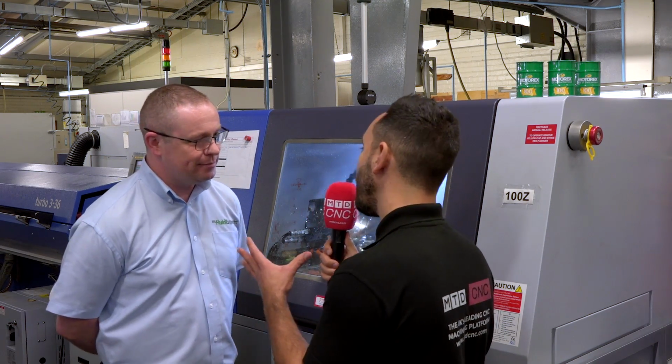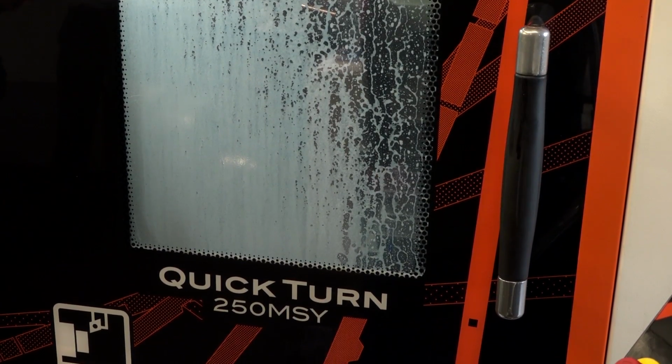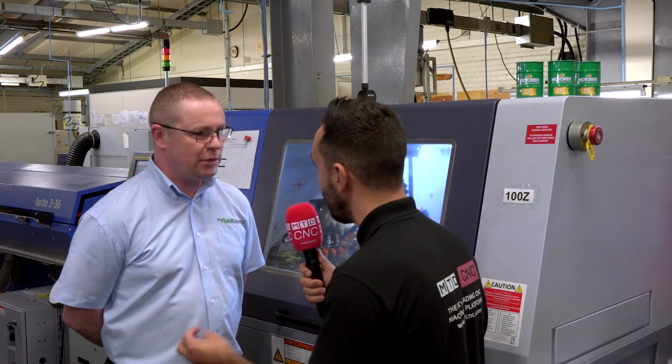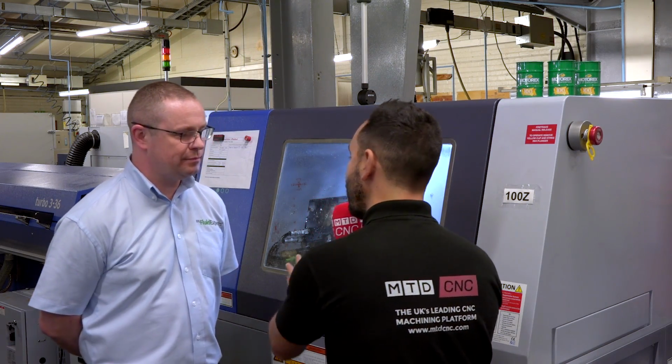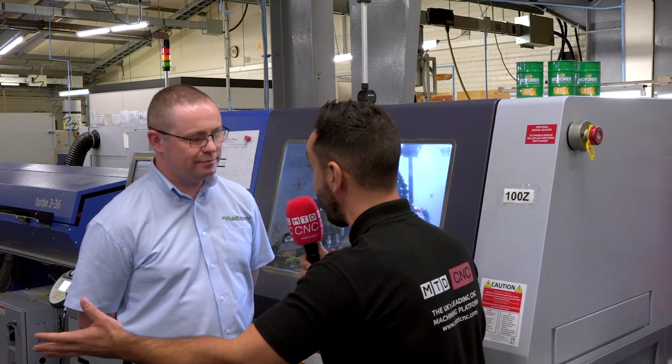And what about the longevity of your coolant? You're trying to make your coolant last as long as possible, but as a result also the longevity of the machine tool, keeping everything clean, and the surface finish and quality of the components effectively.